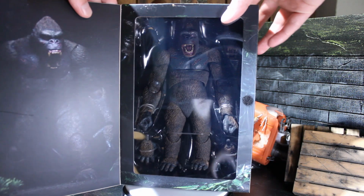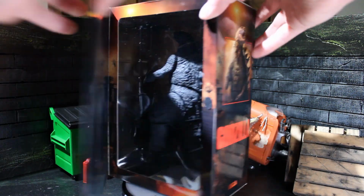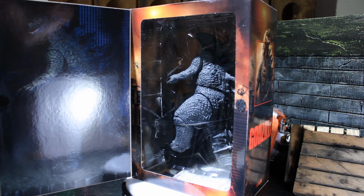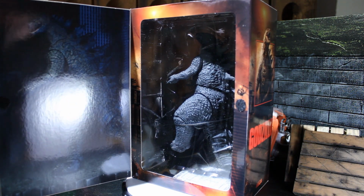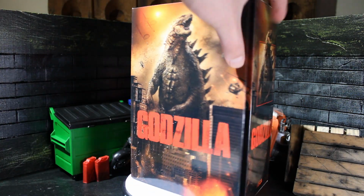Here's a quick spin of the box, and most of what we get is the standard figure photo design in front with the door opening up so you can see the figure in a large window, and then all around are shots of the figure. Alright, you know what time it is.